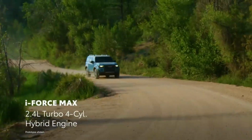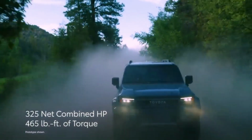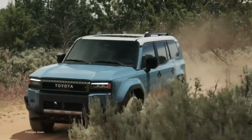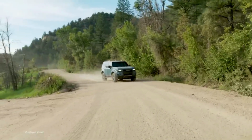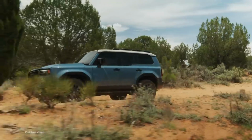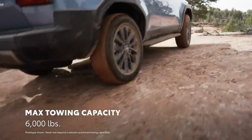A center locking differential and an electronic locking rear differential are also standard to further help the Land Cruiser maximize available grip on slippery or rocky terrain. The Land Cruiser and First Edition also get a disconnecting front stabilizer bar to allow for more off-road articulation. The Land Cruiser's ground clearance, 8.7 inches, and approach and departure angles, which measure the angles between the ground and the front and rear edges of the vehicle, are appropriate for an off-road oriented SUV.